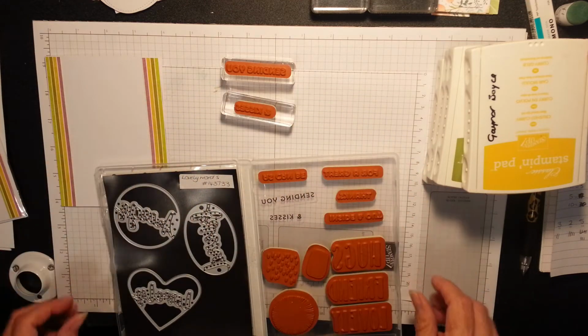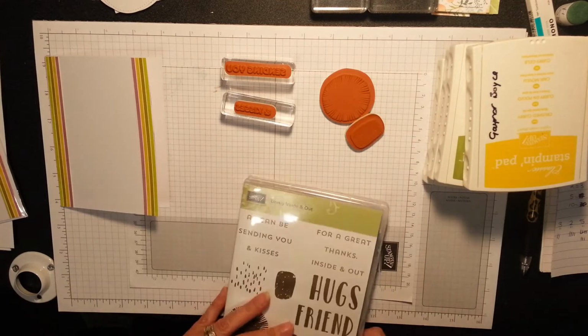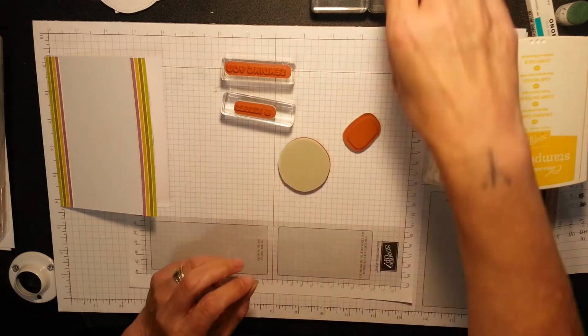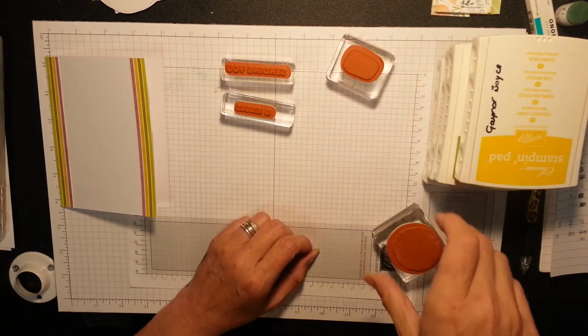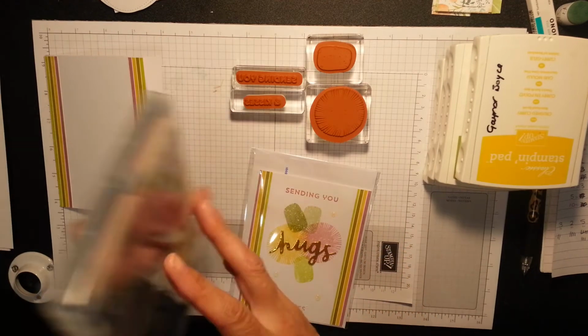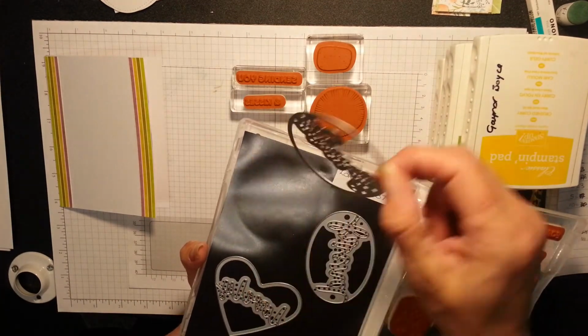Isn't that beautiful? Aren't they lovely? And our lovely red. This is the only thing we are using. I'm going to be using some of my yellow enamel dots. Perfect. And what's simple, that's it, just those. And then obviously, because I've got this as a bundle, I'm using the hugs from in here.